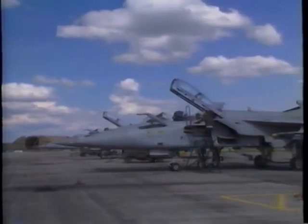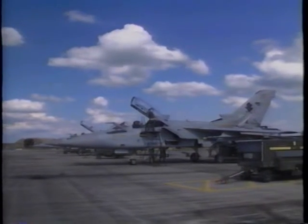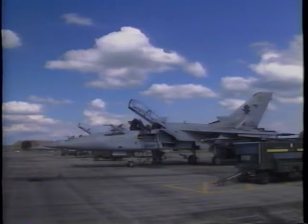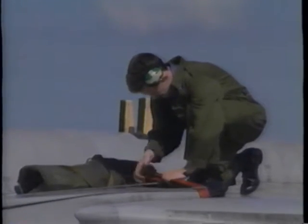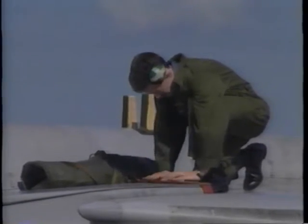Tornado incorporates many novel technologies. These sophisticated new features were coupled with detailed efforts to simplify its maintenance compared to older RAF multi-engine jet aircraft, such as the Buccaneer.